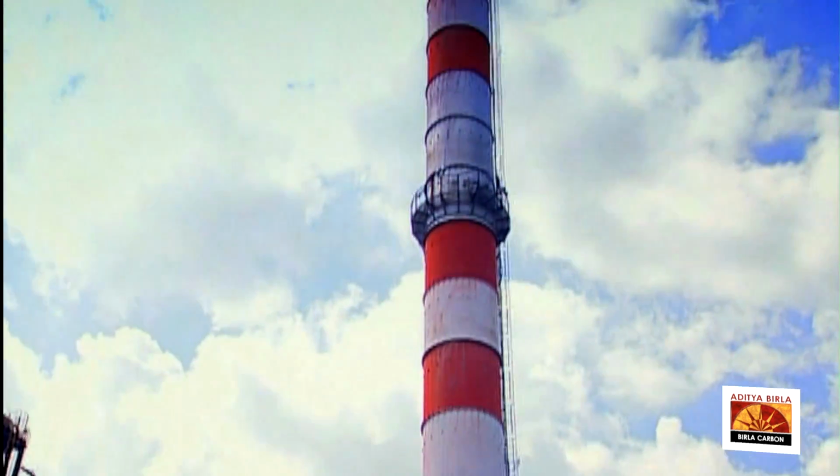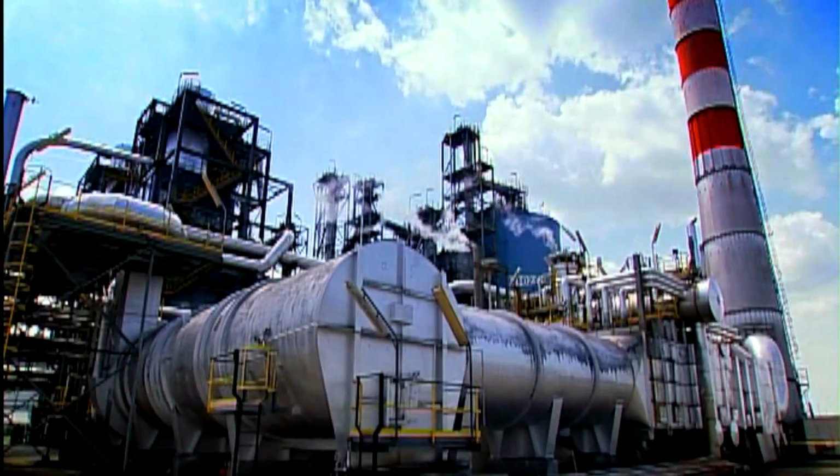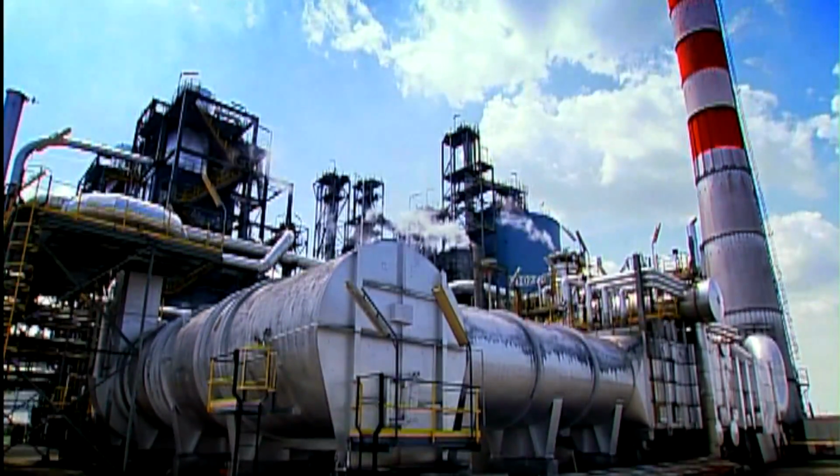Birla Carbon makes sure that the tail gas is properly combusted and the energy is used, minimizing the impact on natural resources and, in some cases, producing an additional revenue source.